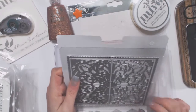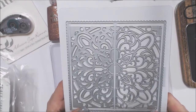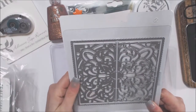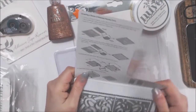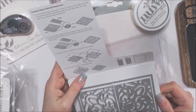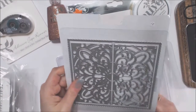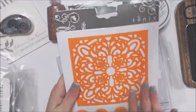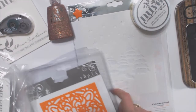Okay, the two middle ones are separate, and so is the outside. Look at that. That's beautiful. Even just the half of it on a gatefold. And here's some little directions. Huh. That's why it's the Gates of Atlantis. It makes better sense now that I opened it and saw it was two. On the front, it almost just looks like one piece, right? Okay, that was fun. What else?